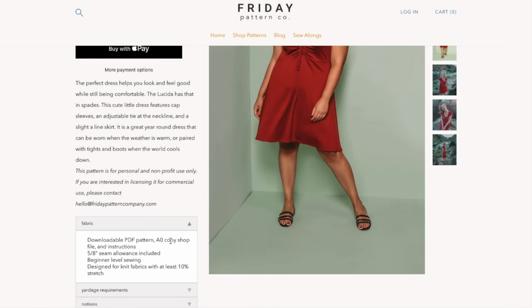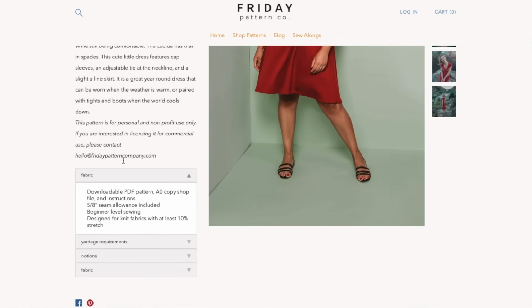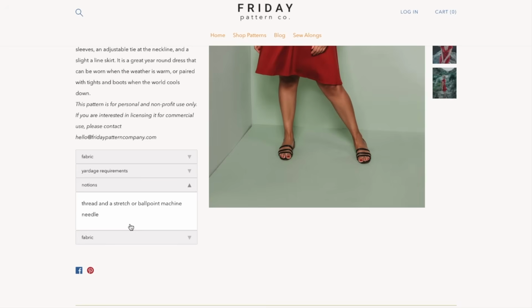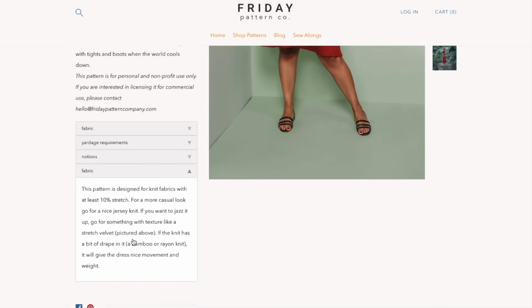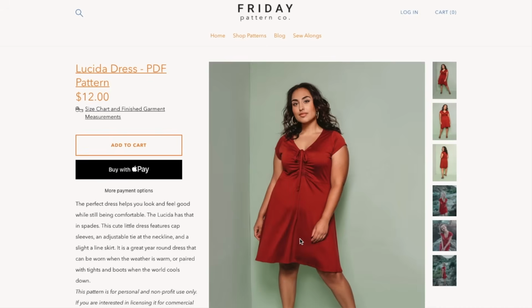Okay, comes in copy shop. Love that. 5/8 seam allowance, beginner level sewing, and designed for knits with 10% stretch. So this would be really good for those double brushed ponte. Double brushed polys, those are really affordable. They come in a good jillion different prints. So you guys can get in some good practice there. So 2 to 2 1/4 yards of fabric, not a lot. No notions. And then here it talks about the differences in light and mid-weight knits.